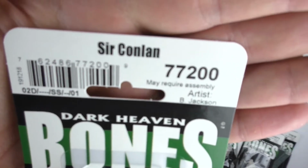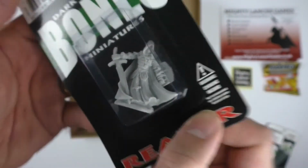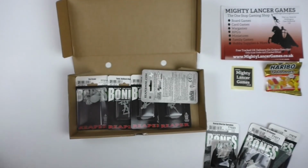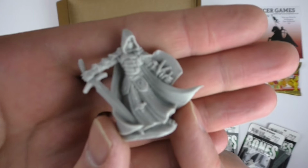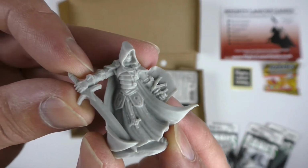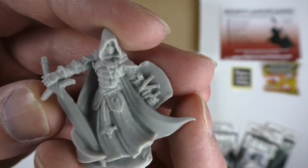So this is an interesting one, Sir Conlon. And that is a different color plastic. There seems to be a lot of variation, with this darker plastic, which is not quite as bendy, although there is still a bit of flex to it. And then there's the white plastic you saw before.